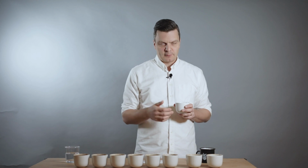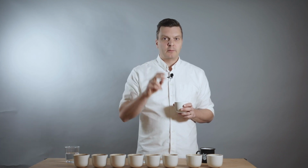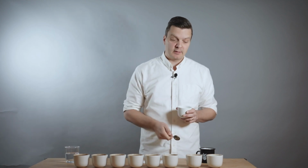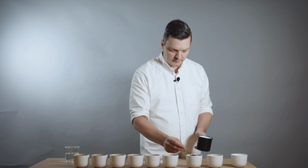The variety is 74110, which indicates the year it was released and where it's from. It's from the Jima Agricultural Research Center. And it's kind of an improved variety, but it's actually just a selection of varieties that they have done back in the 70s. I'm gonna change to the spoon because the temperature is going down now.